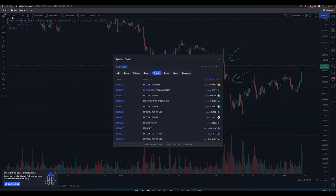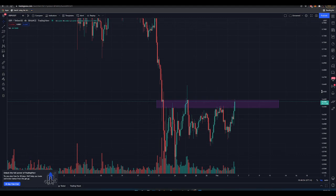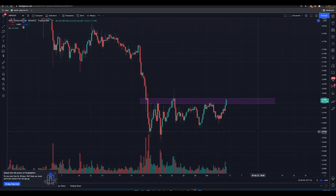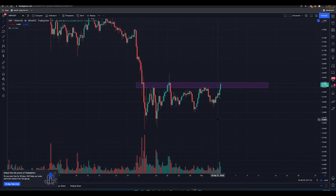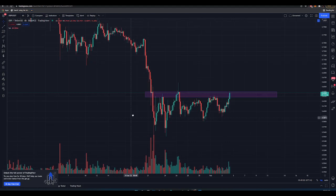So let's go ahead and get to XRP, guys. We got a really, really interesting development on XRP today. I'm thinking about going for a short on XRP. I know that sounds very sacrilegious, and I do believe XRP should be going higher. It has a huge gap to fill.